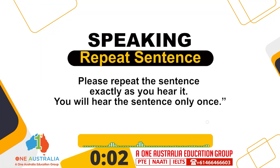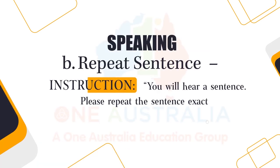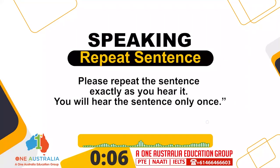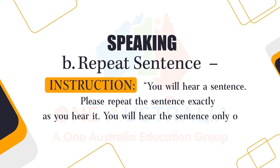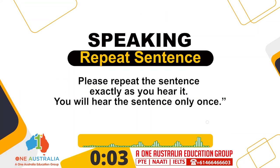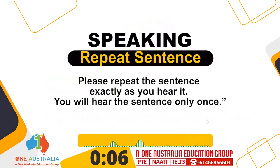The health center is situated at the corner of the university behind the library. The cafeteria closes soon, but the snack machine is accessible throughout the night. The technician left the new microscope in the biology lab. Only those who are over 18 years of age are eligible to open a bank account in our bank.